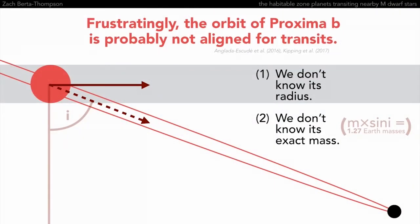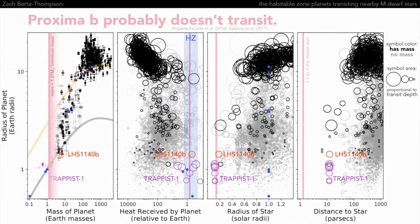Frustratingly, if it doesn't transit, we can't measure its radius because we don't know how much starlight the planet blocks. And though we can measure its minimum mass, there's a degeneracy between the actual mass of the planet and the tilt of that orbit relative to the plane of our sky. So this limits what we can say about Proxima Cen b. But nonetheless, we can put it on our comparison plot, and it is at 1.2 parsecs. It's 10 times closer than these other transiting systems.